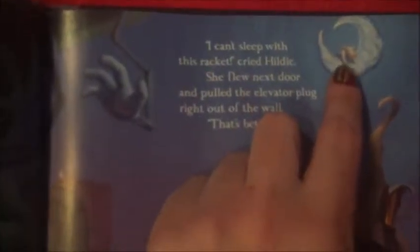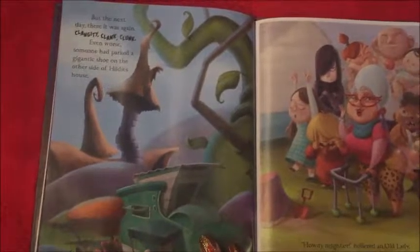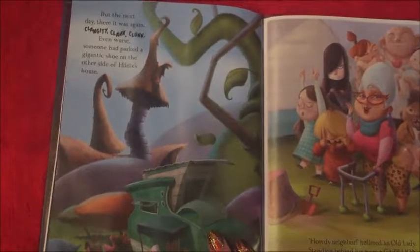That's better. So here we go. So here's a beanstalk. And the owner of the beanstalk is a giant. So that's from Jack and the Beanstalk. And as you can see, here's a moon. And there's a little cow jumping over the moon. So, really fun.